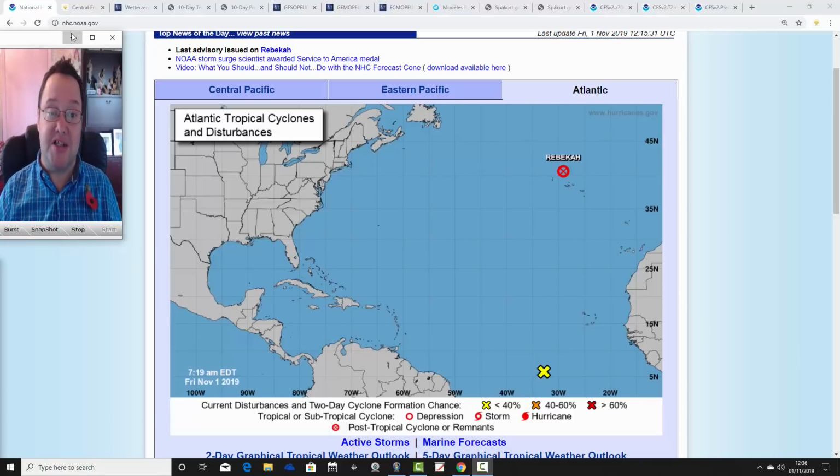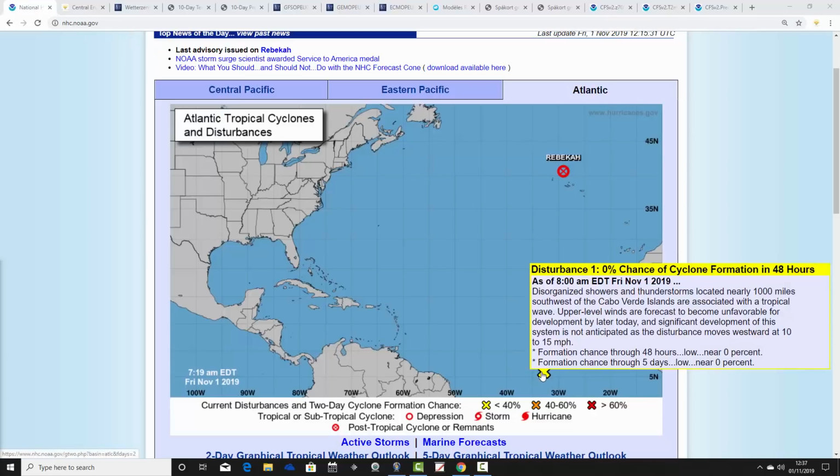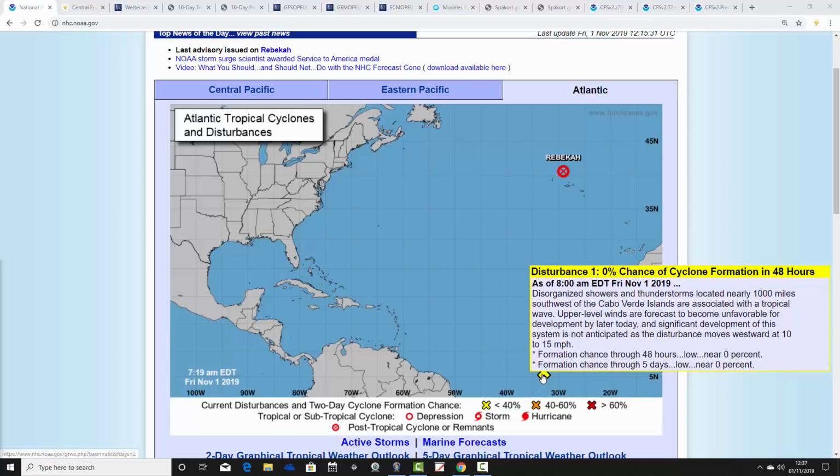Right, let's get on with it. We're going to start off in the tropical Atlantic. So we've got two areas of interest. We have this yellow X down here, a very long way south in the southern part of the tropical Atlantic. That's disturbance 1. And there's a 0% chance of this becoming a tropical cyclone in the next 2 days, and a 0% chance in the next 5 days. So we don't have to worry about that.